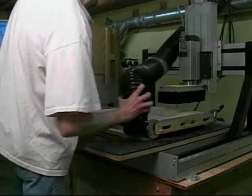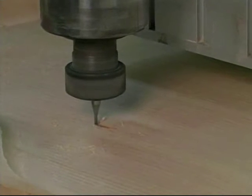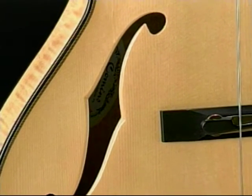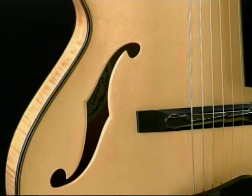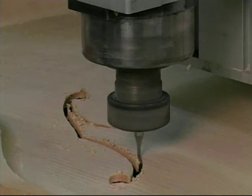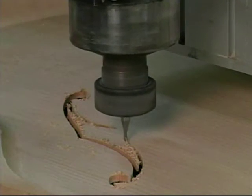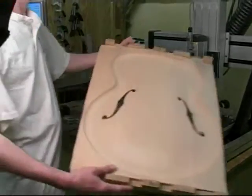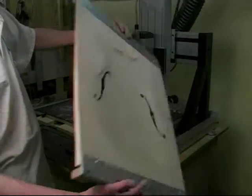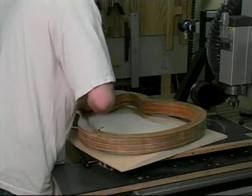While the stock is on the table, we'll flip it over again, switch to a 1/8 inch spiral bit, and route the sound hole profiles. This is one of my variations of a traditional F-hole design. The sound holes will also be detailed by hand at a later point. Very nice. Here, I'll pencil out the profile, then take it to the bandsaw.